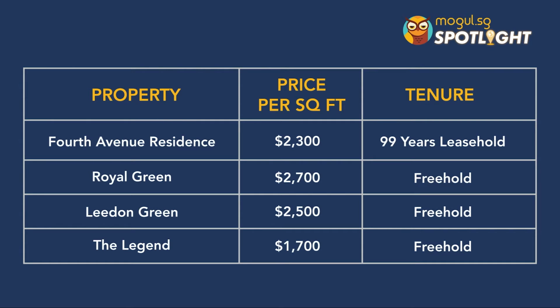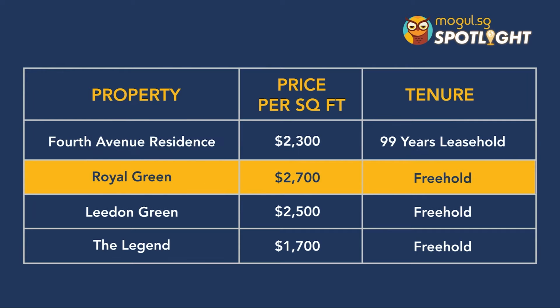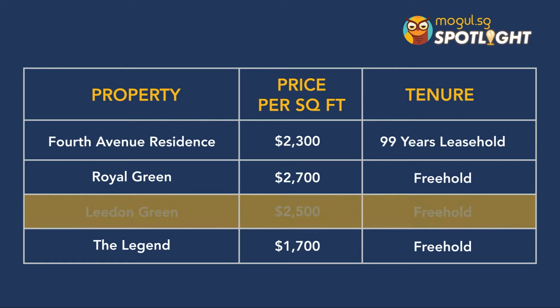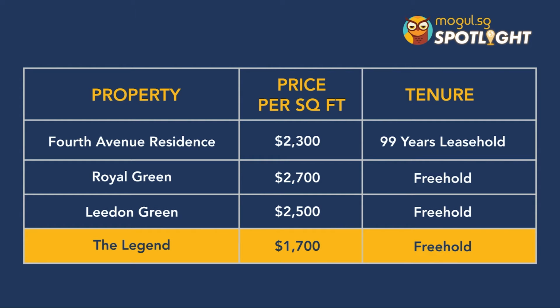So some transactional data, some newer condos in District 10: we have 4th Avenue Residence, which is a 99-year leasehold, not even a freehold. It's asking $2,300 per square foot. Royal Green freehold, $2,700 per square foot. There's Leiden Green freehold, $2,500 per square foot. All right. So for the Legend, my owner is asking for only $1,700 per square foot. So look at the amount that you're saving here.